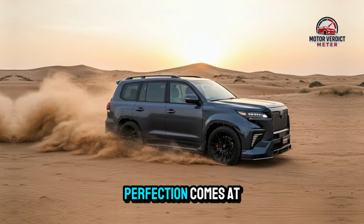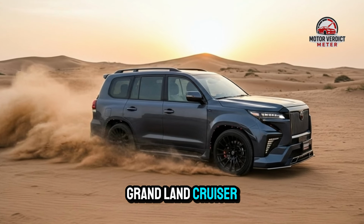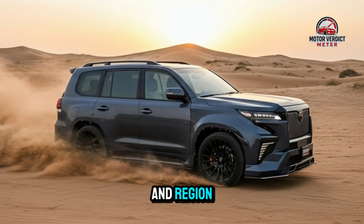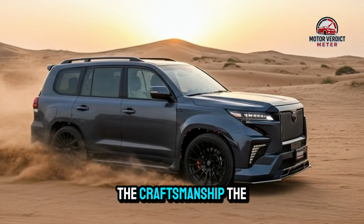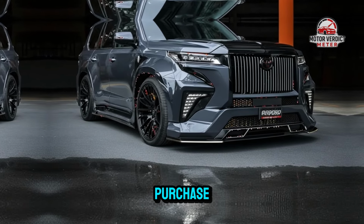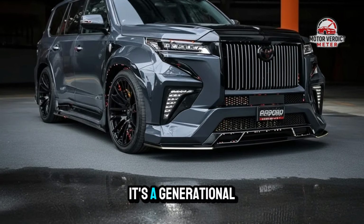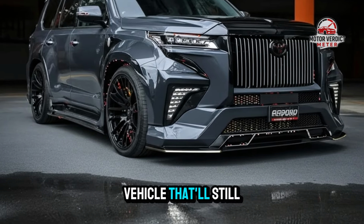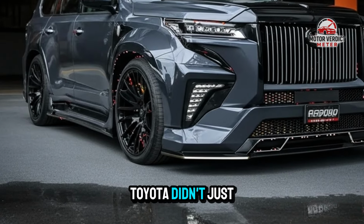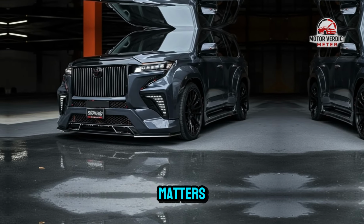Now, of course, perfection comes at a price. The expected starting price for the 2026 Toyota Grand Land Cruiser is around $110,000 USD, depending on configuration and region. But when you consider what you're getting, the craftsmanship, the heritage, the engineering depth, it starts feeling less like a purchase and more like a partnership. This isn't just a family SUV. It's a generational statement, the kind of vehicle that'll still look relevant 20 years from now, when most others will look dated. Toyota didn't just modernize the Land Cruiser, they reimagined it for an era where authenticity still matters.